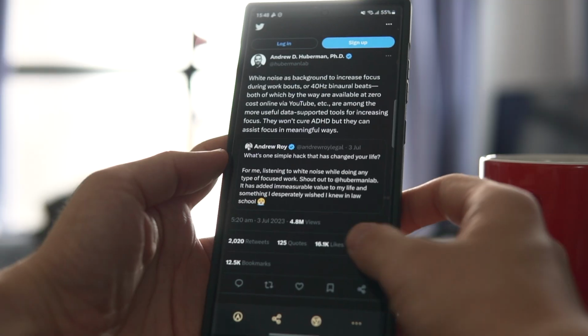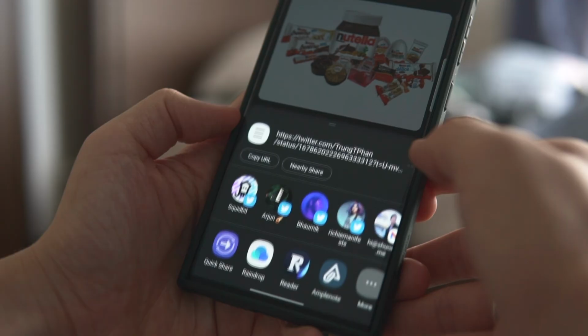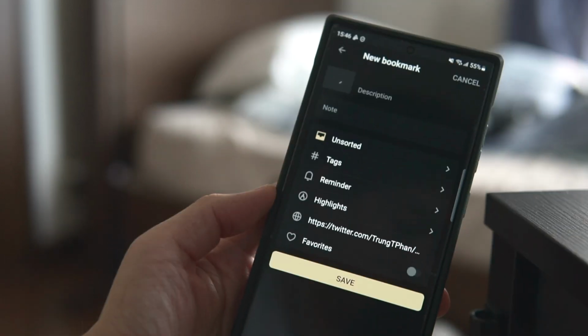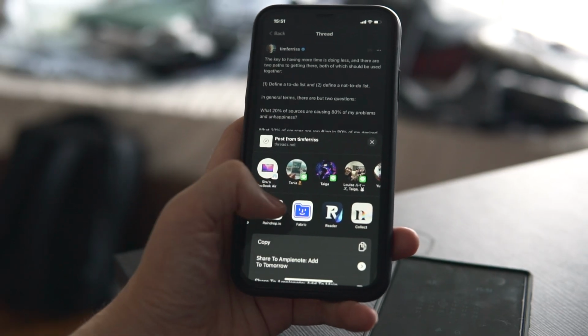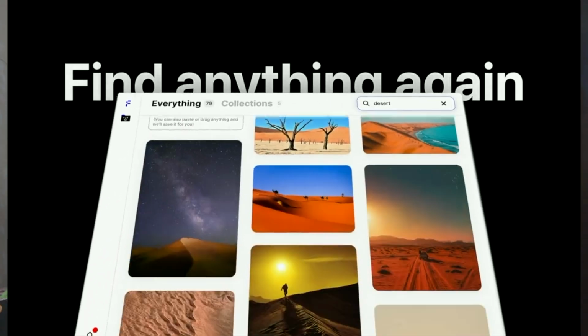So I'm a big digital hoarder. I save everything that I want to reference later or that I think is interesting. For that, I've been mostly using this app called Raindrop. It's probably one of the most popular apps for storing links and pretty much anything online. But lately, I've been testing Fabric since I found it out a week ago. Because it's a young product, it's a little rough around the edges, but I do like where it's going.